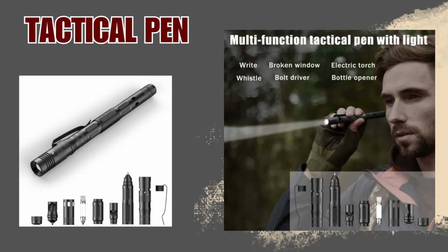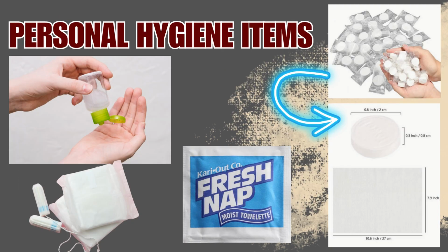A tactical pen is always a great small item for any bug out bag or 72-hour get home bag. It is a pen designed for self defense and writing in various conditions. As you can see, the one here in the image has quite a few additional features.